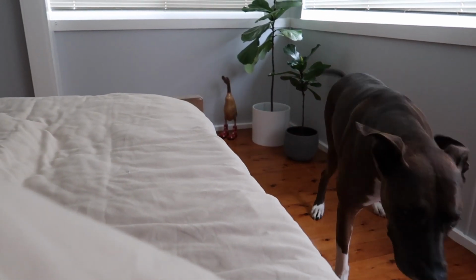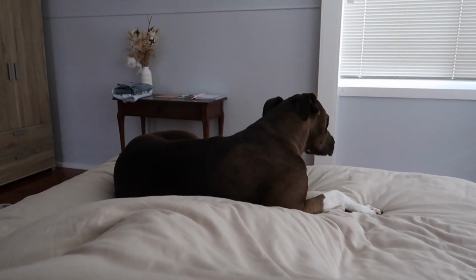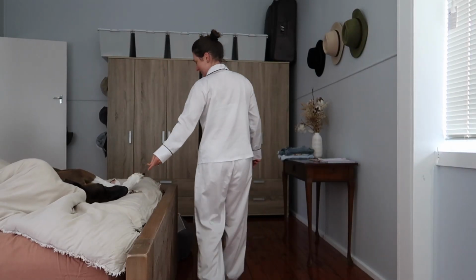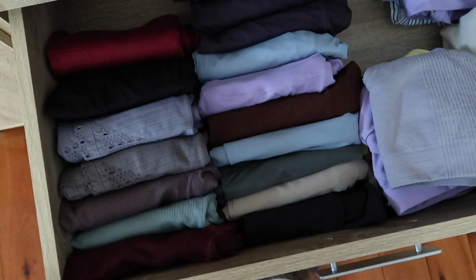We typically don't have our dog up on the bed. However, this is a Saturday morning and that is his special treat day when he gets to come up because it's the day that I always change the linen and typically give the house a good clean.